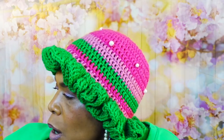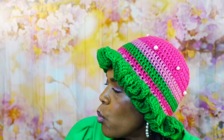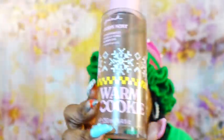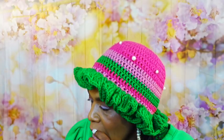Once I got out of the shower, while my body was still a little damp, I went in with this Brown Bananas Foster from Brown Sugar Babe in collaboration with AI the Great. This is inspired by her fragrance Ambrosia Imperial. Then I sprayed over that body oil with this mist. I sprayed a lot of this. This is Warm Cookie by Victoria's Secret. Then I went in with my Fenty Salted Caramel Body Butter from Fenty.